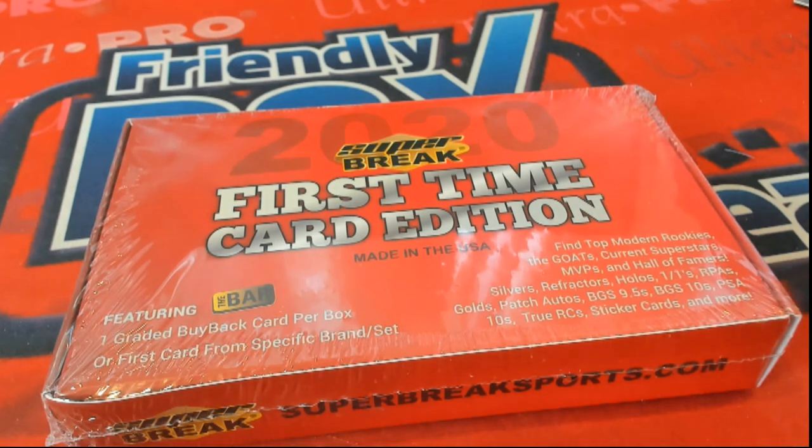Good luck, everybody, in the box break. I hope you get something big in first time card edition. It is happening right now, my friend. Let's go ahead and get to the randomizer and see in this break who is getting which last name letter.